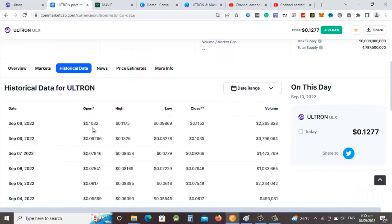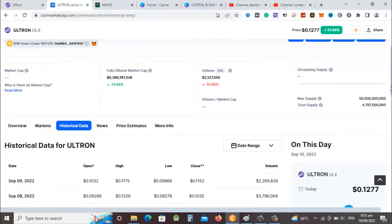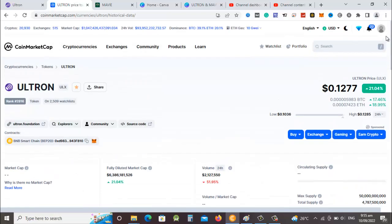You could see the price movement for the 9th of September, the high price was 0.1175, and then the closing was 0.1152. But right now you can see the price at 12 cents. So Ultron coin, ULX coin is marvelously moving, and we are expecting explosive performance in the days ahead.